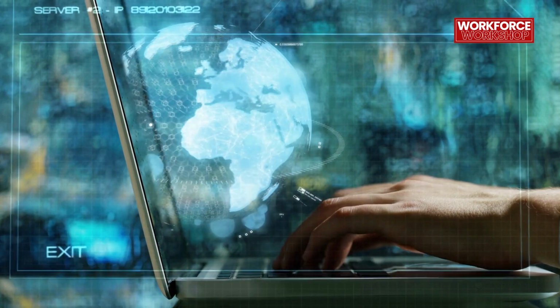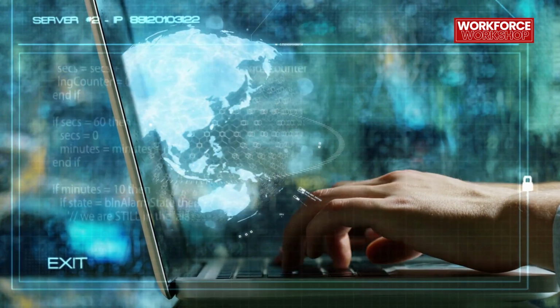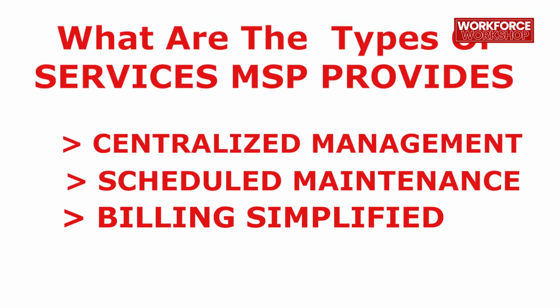Centralized management. A managed service provider provides a managed console for complex networks, remote monitoring, patch management, and security software. Scheduled maintenance. MSPs provide organizations with regularly scheduled network maintenance. Billing simplified. Billing management systems handle invoicing, payment, and budgeting for MSPs.